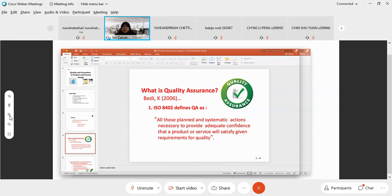Usually if you go, can you see the slides? Is it clear or is it blur? Can you see the slides clearly? Yes, madam. Clear. I didn't put it on slideshow mode. I'm using my iMac, so actually I use my laptop, so I don't know how you can see the settings.